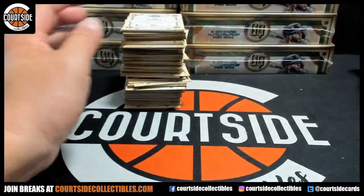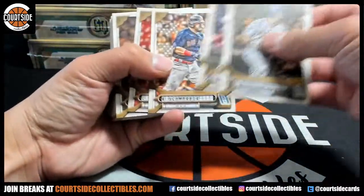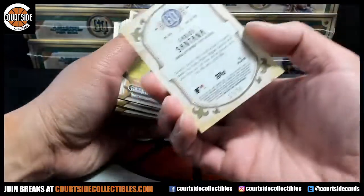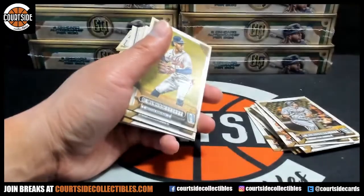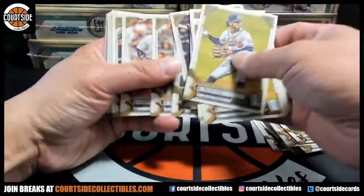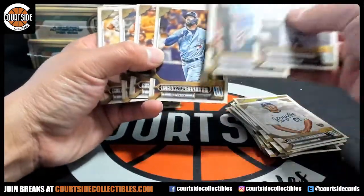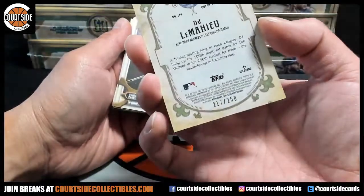Alright. Wow, grats, Dan. Look at that. Just mean. All right. Carlos Santana out of 50. It's going to the Royals as well. Is this like a different looking one? Oh. And we got LeMahieu out of 250 for the Yankees.